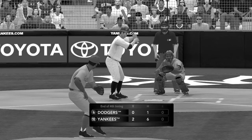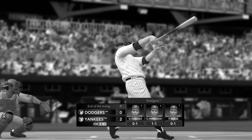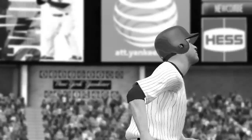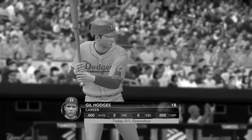And so after 3 scoreless innings, we get our first 2 runs here in the 4th. The home crowd happy with the lead, 2-0. The 5, 6, 7 hitters coming up. Up to the plate, Hodges at the plate now. 0 for 1 thus far.